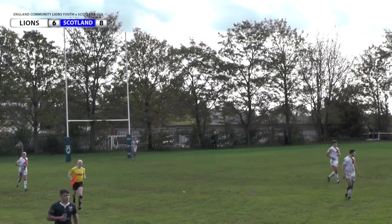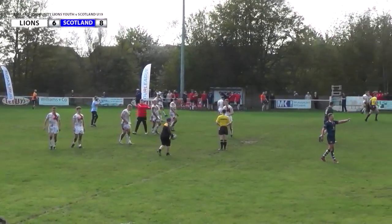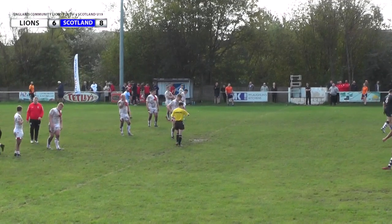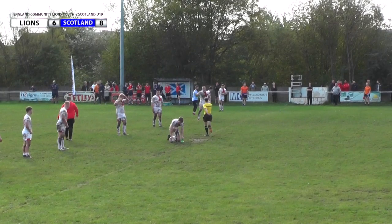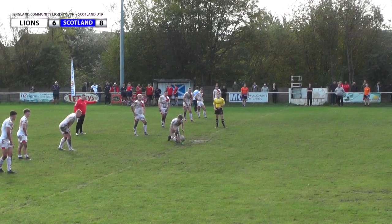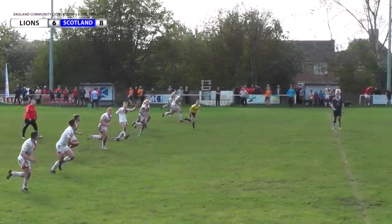Not sure how much this would have been in the plans at half time. No, like I said, I think England made a few changes, and I think it's just disrupted them a little bit. I see they've just brought Kieran Lawton back on. Just going to kick off for England now. I was impressed with him in the first half. Thought he made a couple of really good shots on that right edge, and his carries are real good.